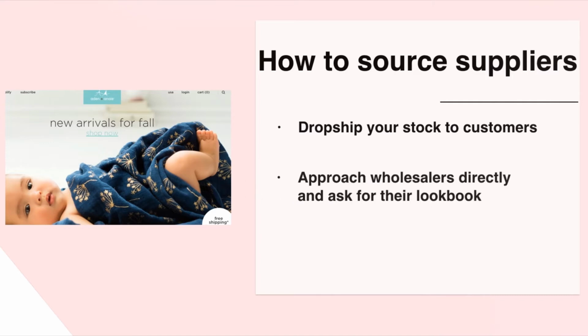You can also approach wholesalers directly and ask for their lookbook. For example, if you had an online baby store, you could reach out to Aden and Anais. They're a well-known big brand that people resonate with, and they have a reputation, and ask for their lookbook. And often you'll receive a wholesale rate if you purchase in bulk.